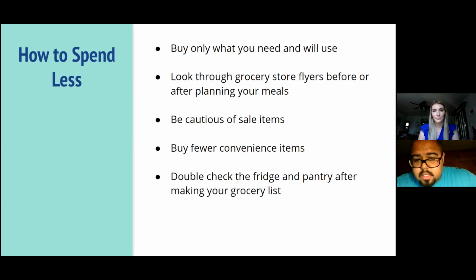So here are some tips on how to spend less money. Buy only what you know you will use. Although it's a good way to have pantry stock just in case of emergencies, try not to overstock your pantry. Make sure you will still be able to use all of your ingredients before they go bad and you'll have to throw them out.